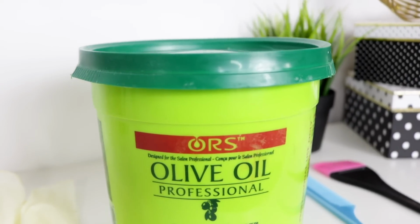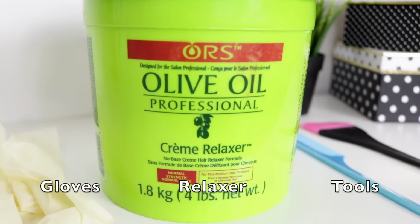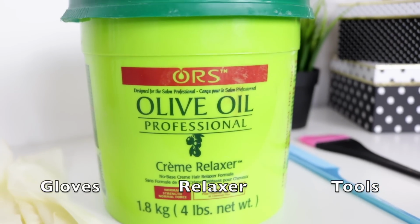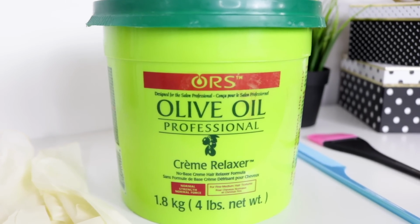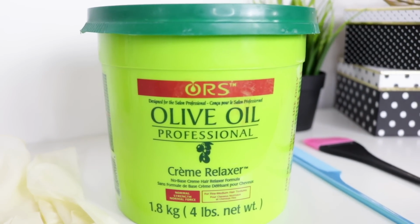As you guys already know, I use ORS Olive Oil Relaxer. I use the normal strength. This is a lye relaxer, not a no lye. So this is basically what I've been using since 2009. So it's been a good 10 years since ORS. This relaxer has been in my regimen, and it hasn't done me any wrong.